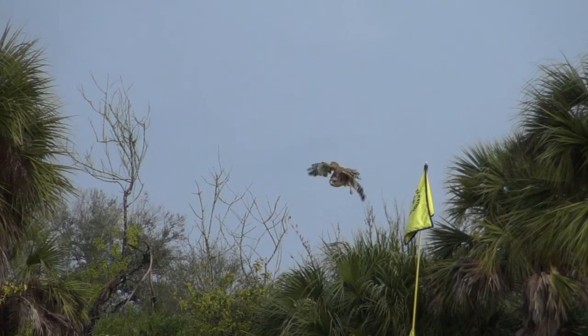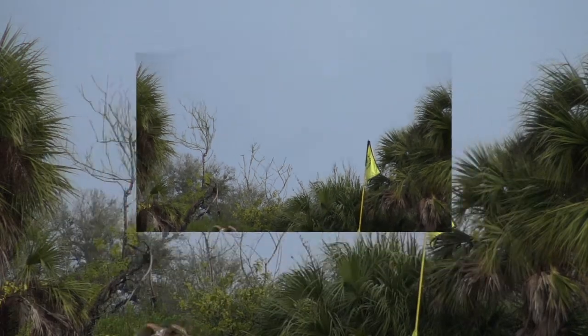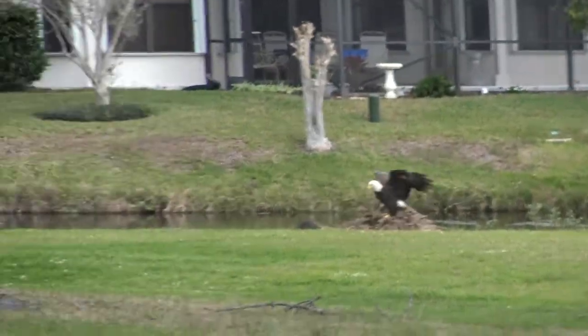What a gorgeous bird. I am sure that is a red-shouldered hawk. They are very common around here. But then the bald eagle came flying in.